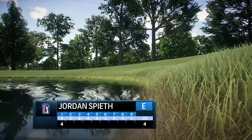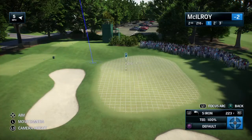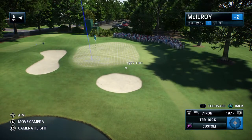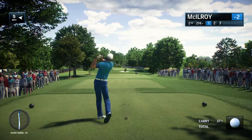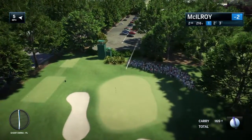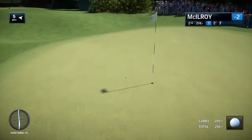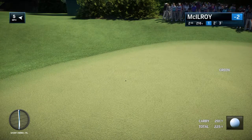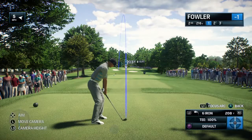On to the second hole now. And really a nice mix of opening holes here at East Lake. 214 yards here on this tricky par 3. So on the putting surface and taking a good look now at this birdie putt here at the second.